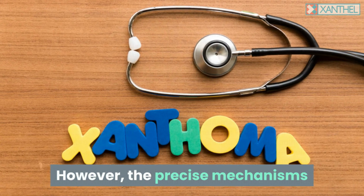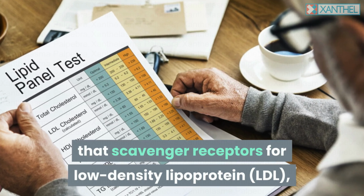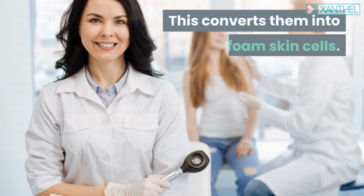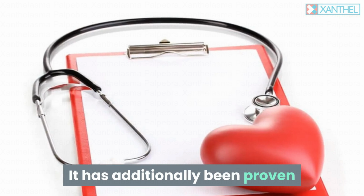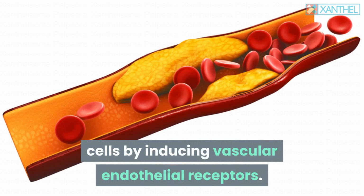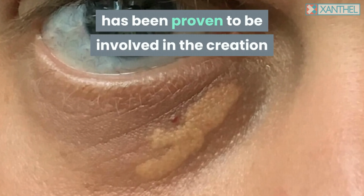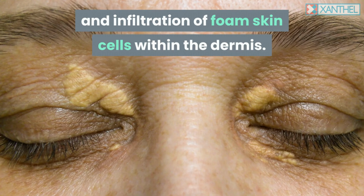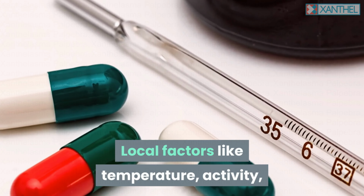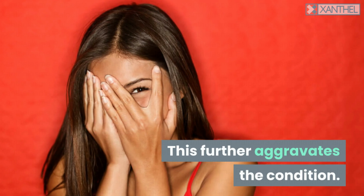However, the precise mechanisms that result in xanthoma development are less clear. It's been proven that scavenger receptors for low-density lipoprotein, LDL, present on macrophages can take up lipid. This converts them into foam cells. It has additionally been proven that extravasated lipid can produce foam cells by inducing vascular endothelial receptors. Furthermore, oxidized low-density lipoprotein has been proven to be involved in the creation and infiltration of foam cells within the dermis. Local factors like temperature, activity, and friction may increase LDL leakage from capillaries. This further aggravates the condition.